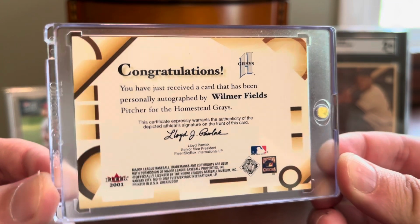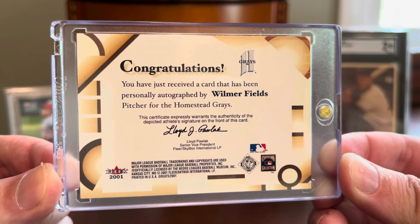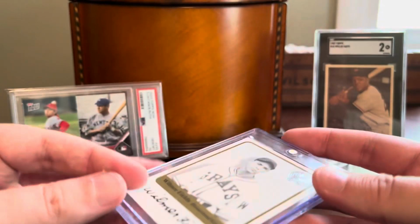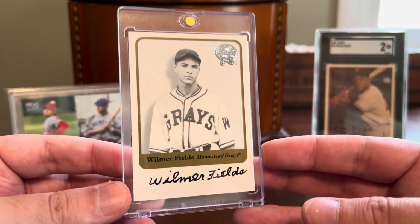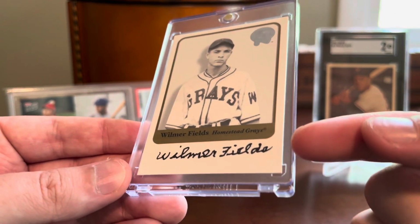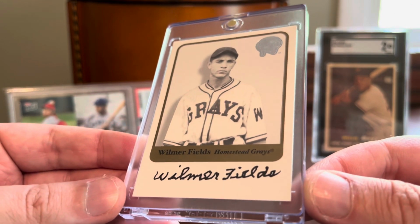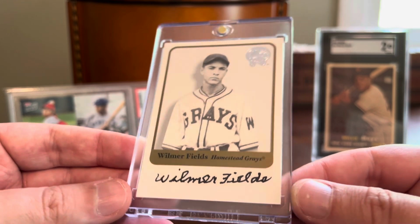Within the last maybe 6 months or so, I think I paid maybe around $20 or $25. And to me, this is maybe the best $20 value I've gotten out of a card in as long as I can remember. An aged Fields here, you can tell by the signature, that old man scrawl, but still very legible and just excellent penmanship.